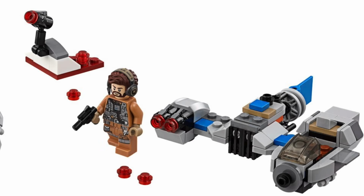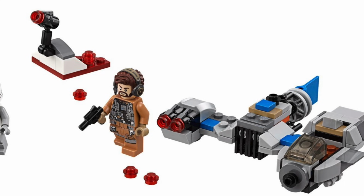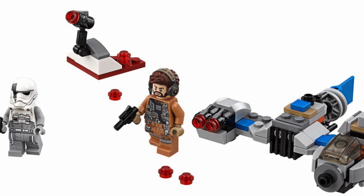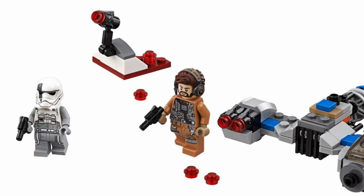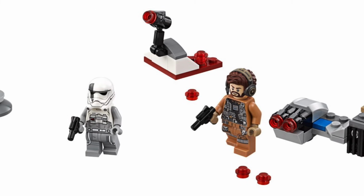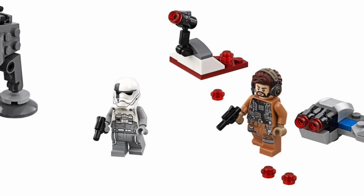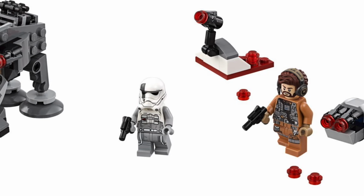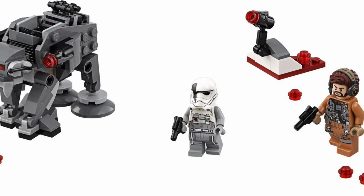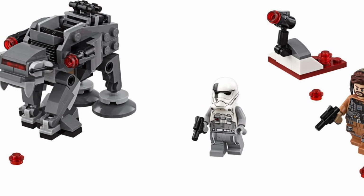Next up, we have the Crate Speeder versus ATM6, and this is a really cool microfighter dual pack with a couple of actually great figs. In my opinion, you get an exclusive Resistance Speeder pilot and an ATM6 pilot who is not exclusive. I'm pretty sure he comes in the big ATM6 Walker set from the year prior. It also has the really nice little side build that gives you a nice little taste of Crate, so decent little microfighter dual pack.